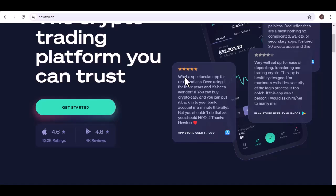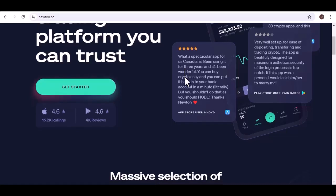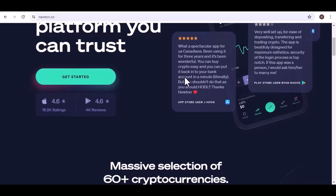Today, we're diving into the world of crypto wallets, specifically Newton Wallet. If you're looking for a user-friendly platform to buy, sell, and store your cryptocurrency, Newton might be the perfect fit. So, whether you're a seasoned investor or a curious newcomer, buckle up and get ready to open your very own Newton Wallet.